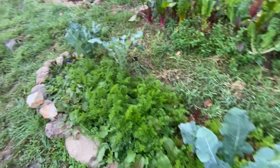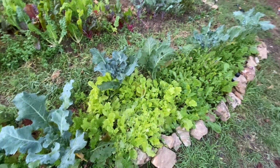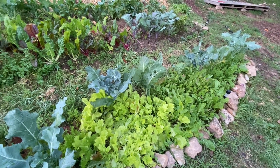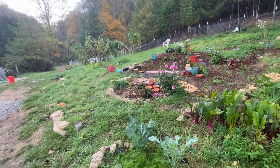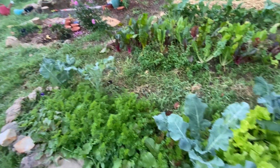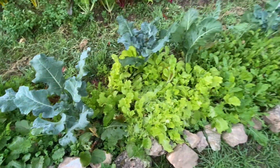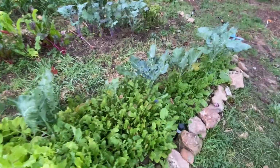And then, as you can see, I had some extra brassicas that didn't fit in the other row. And so I just put them over here, which I'm glad because they didn't get eaten by the bugs as much as they did over there in the big garden. So I believe this is all broccoli. Like I said, these were just extra brassicas that I didn't know what to do with. So I put them along here and it's worked out pretty good.